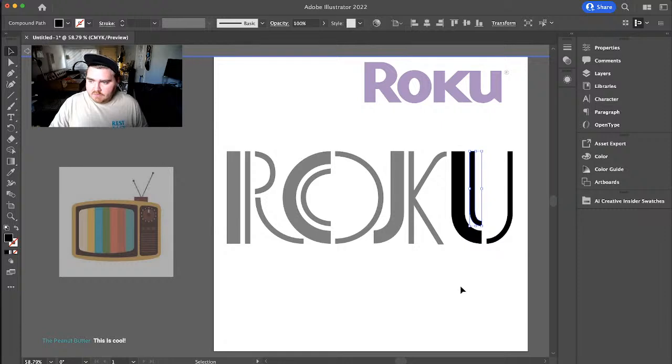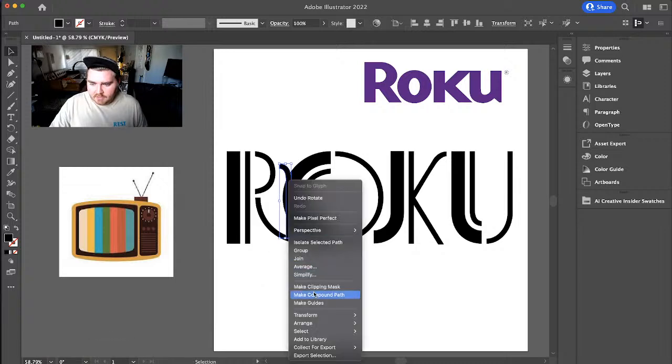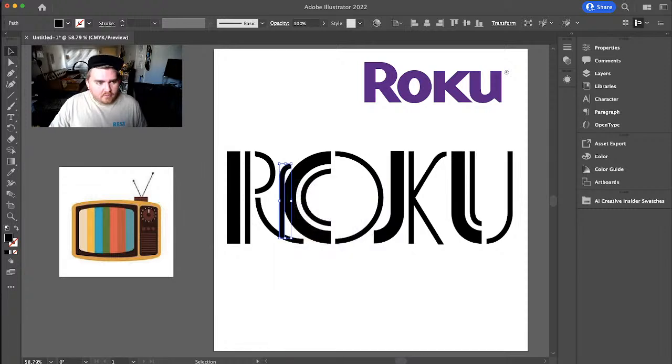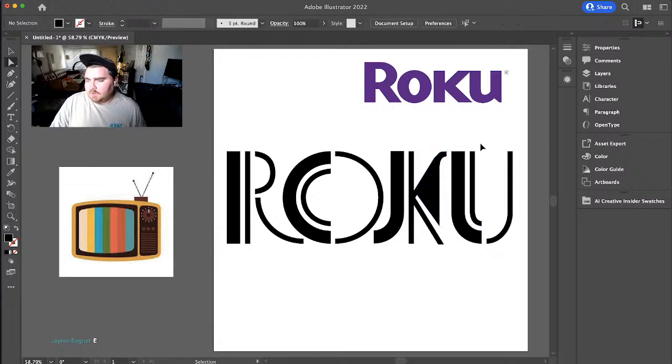Oh wait, what I could try is copying this and flipping that horizontally, reflecting that, I mean. And then no, that doesn't work. All right, forget that, scrap that idea.